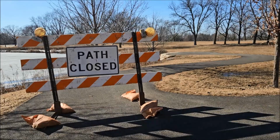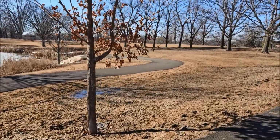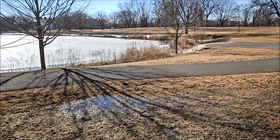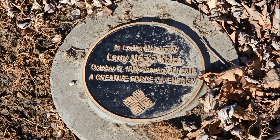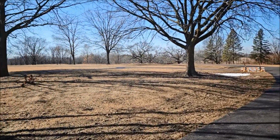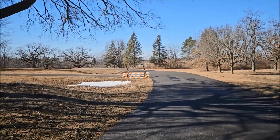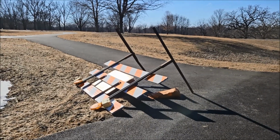Don't see the Mastodon. Well, this path actually isn't that much. Why is it closed? It just ends right there by the pond. They are definitely paving everything, but that's funny. I do like how everything is nice and paved. I'm just not really sure what we can travel to and can't. So I should assume that this path is probably closed as well.